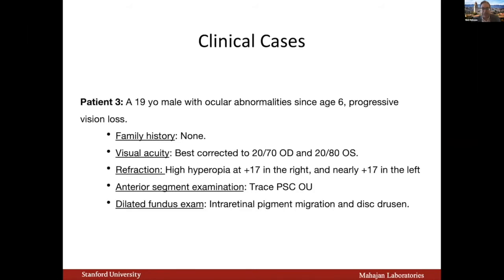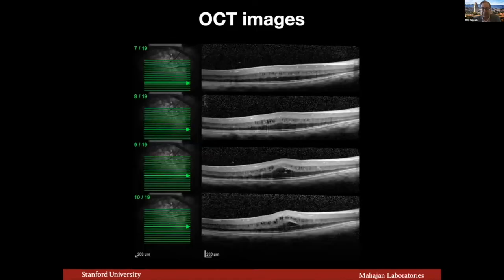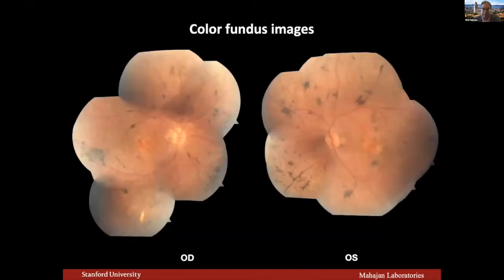Here's our third clinical case, and this may sound a little familiar based on our last talk. This is a 19-year-old male with eye abnormalities since age 6. No family history. His visual acuity is now 20/70 and 20/80. What's interesting is that he has high hyperopia in both eyes. These are serial OCT images, and he's developed cystoid macular edema right near the fovea. Fundus images show some pigmentary degeneration and tiny yellow spots in the periphery.